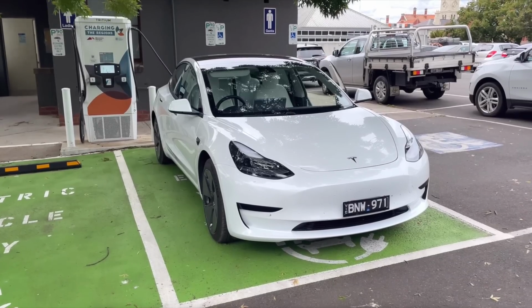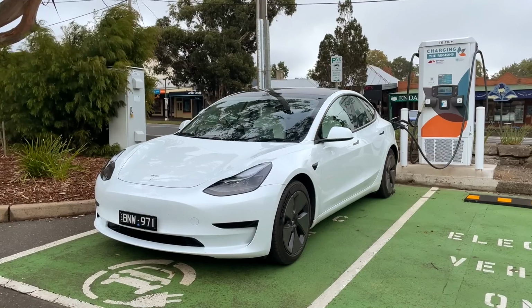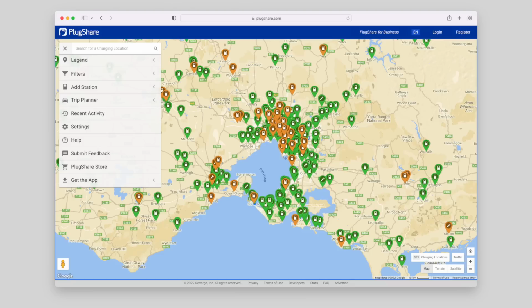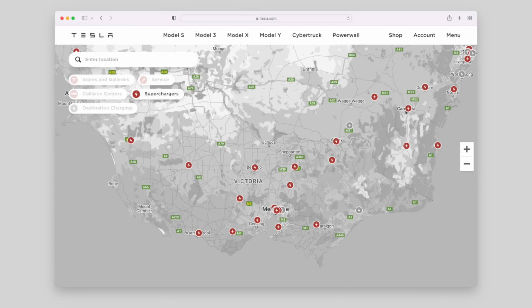Thankfully, in the last year since we picked up our car, there's been a massive rollout of new chargers, so it's not as much of an issue as it was a year ago, but it's still really important to familiarize yourself with chargers in your area, in your state. So jump onto a website like PlugShare or go onto Tesla's website and look at the superchargers around.